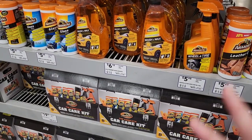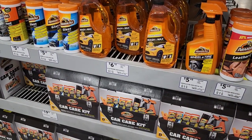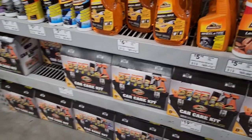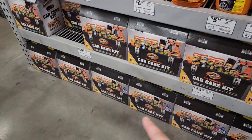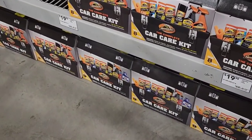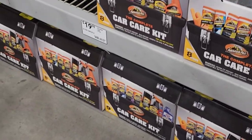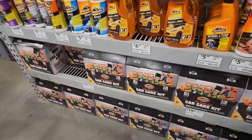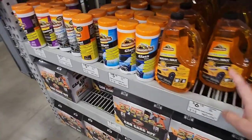Now, let me tell you something. These have dropped at other stores already, like weeks before. But this store has been taking the longest because you can see they're unmarked. It's just the ones that say 9 down there. These that say 9, those are the ones that we are looking at, not the one that says 8. So, Armor All, that's the brand we use.